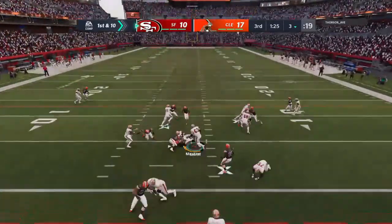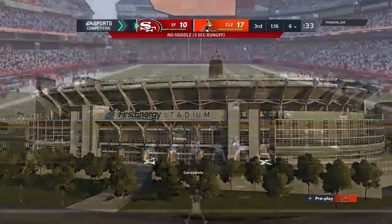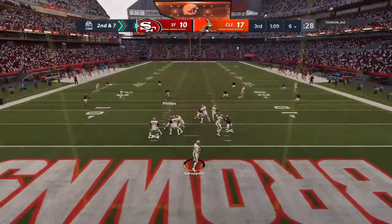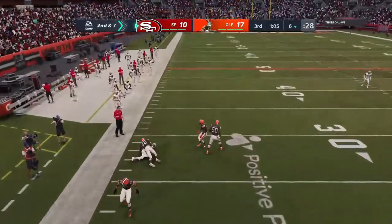On the ground, it's Mostert to start the drive. And he's upended at the 6 as they double their room to maneuver on a pickup of 3. Brought down at his own 6-yard line. Now a play fake. Garoppolo, looking left side, and he's got a man.